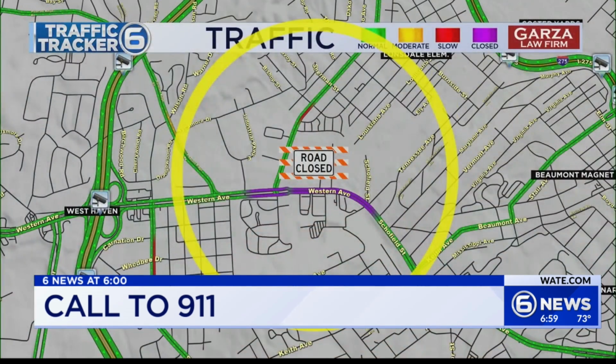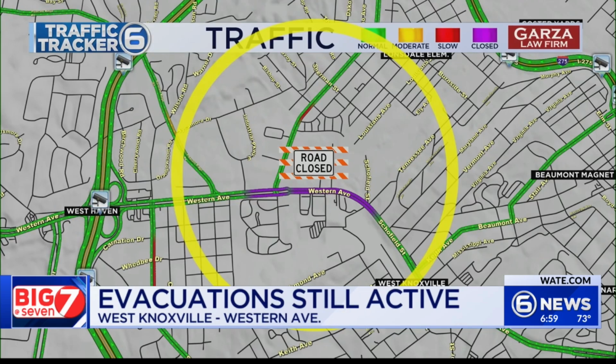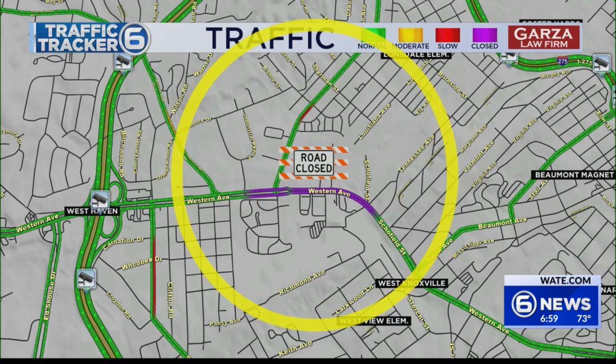Now, Knoxville police say this evacuation order for people in the circle that you see there on that map, that yellow circle, they are going to be staying in place overnight and into the evening. Right at that center we see road closed. That's where that mystery box filled with explosives is, at CMC Recycling. As you probably received, an emergency alert on your phone was sent out yesterday urging people to evacuate. And that evacuation, issued yesterday, is still in effect this evening as well.